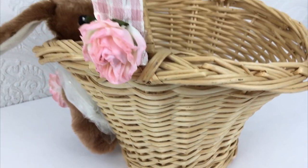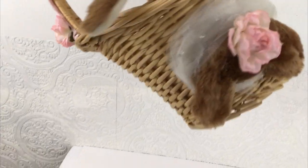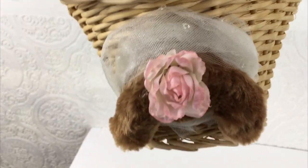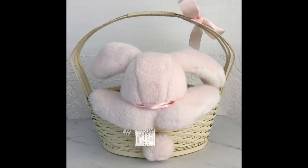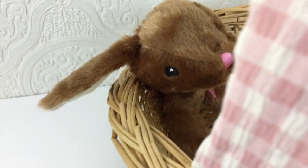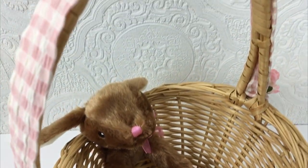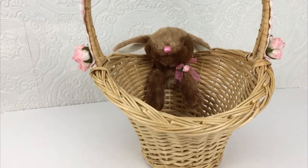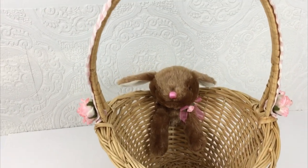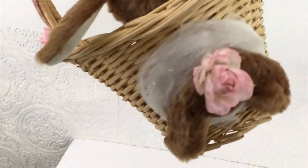It would be so cute for Easter, right? With the little tutu I added on the outside, and the inspiration came from this one from the bunny basket that I thrifted and sold. And I just like the sliced bunny effect, is what I'll call that. I picture this perfect for an Easter basket, but also perfect for a baby shower gift to put all the items inside it, or also for a flower girl basket. This was so fun to make.